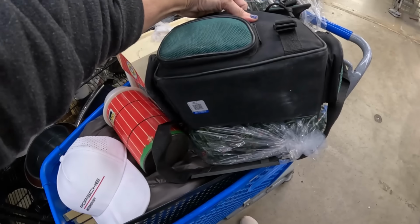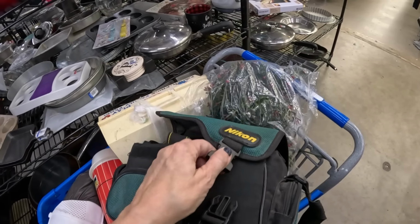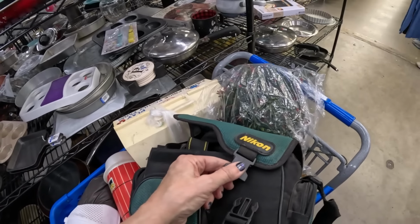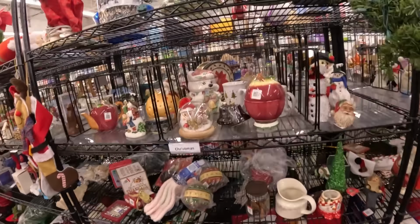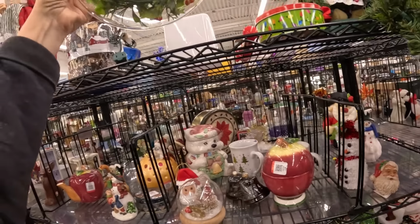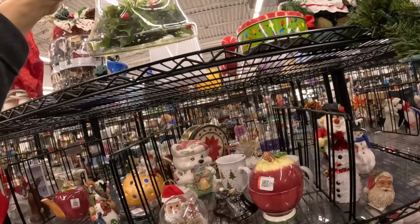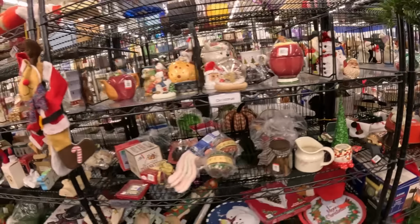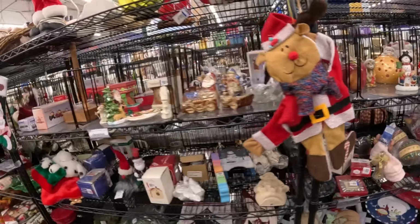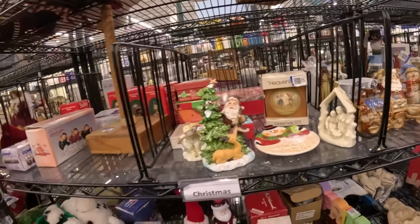All right, what are we paying? $3.99 for it. That is a find. That is the find of the day. Very excited. We're gonna whip down the Christmas aisle because we recently did Christmas together. There is a vintage candle ring. I don't know if it originally came in this bell glass jar. It's interesting. Little Santa figurine made out of resin.